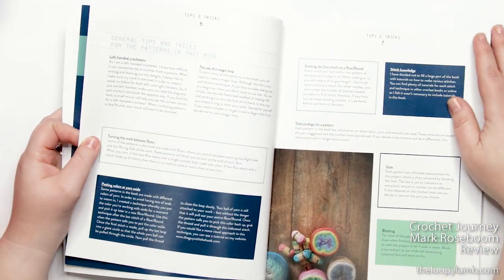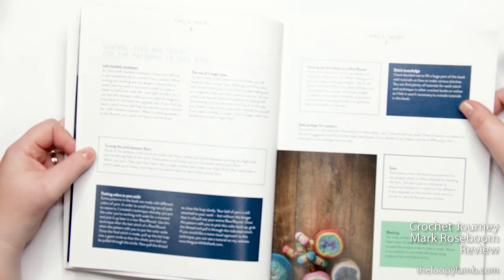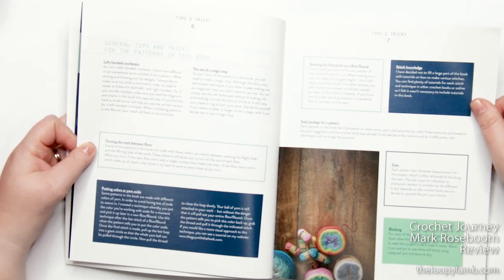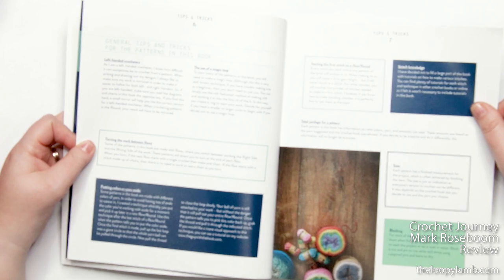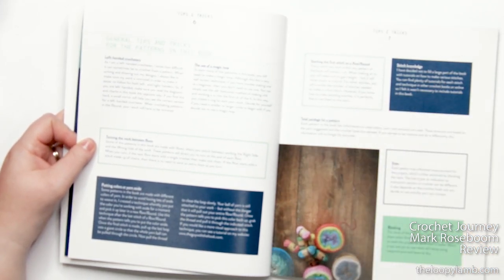Before starting any of the patterns in this book, I recommend checking out Mark's tips and tricks on pages 6 and 7 of the book. This is where you're going to find the information that'll help you make the beautiful crochet items in this book, as there aren't really any other resources available in the book for makers in terms of support.